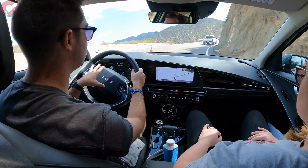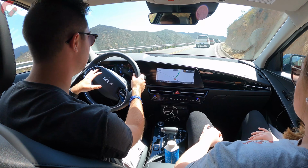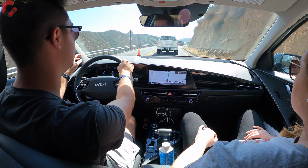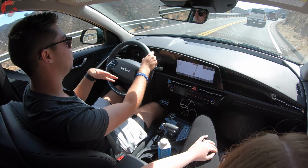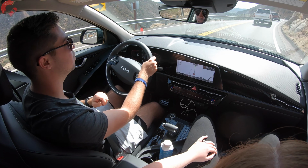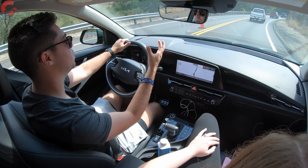This particular tester, since we do have the larger 18-inch wheels, is coming in at 49 MPG. I think for 4 MPG, I certainly would get the nicer wheels if it were up to me. But that is great fuel economy, guys. And throughout our day of driving it, we've been driving it for about a few hours, I've certainly been hitting those fuel economy figures.